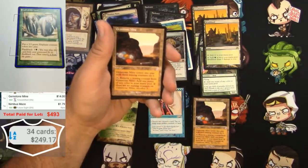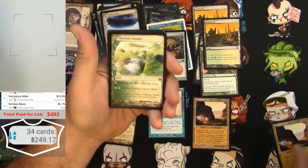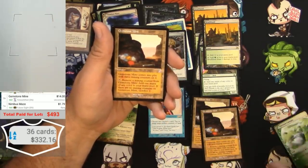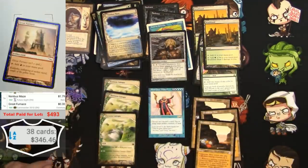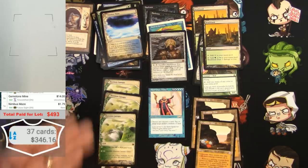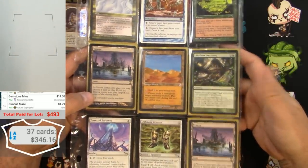Call of the Herd. No, says, I don't know if it's rare. Gemstone Mine and another Horizon Canopy. And another Gemstone Mine. That's great. I had thought there were 3 of these in this binder, so there they are. We're well on our way to breaking even, and we'll be done 3-4 pages. Here we go, more pages. Yeah, that looks pretty good too.